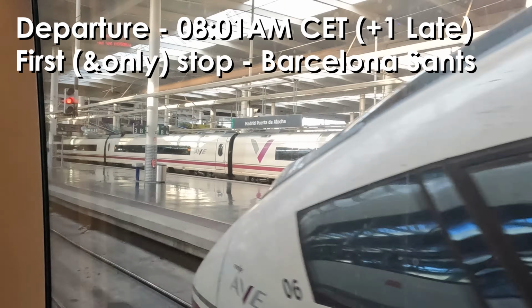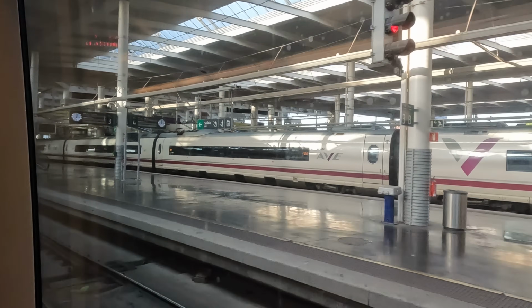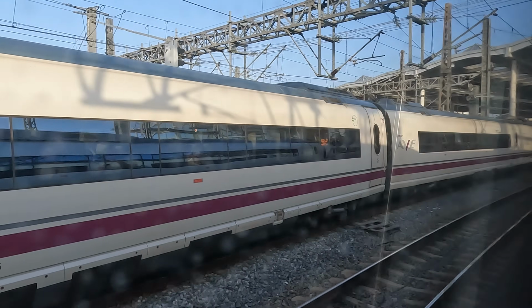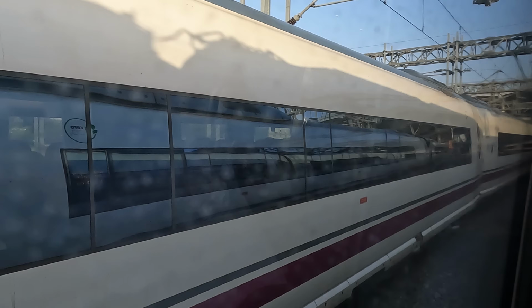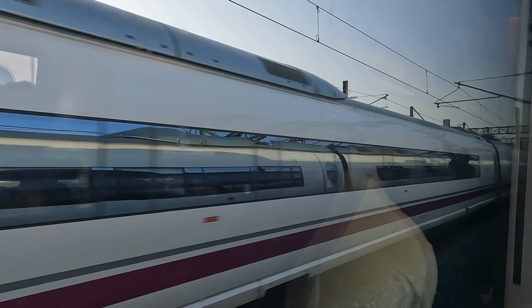Despite the level of chaos, our departure from Madrid is only 1 minute late. As well as the route to Barcelona and the French border, the S103s also run to Malaga, as can be seen here, before we pick up speed to start making our way out of the Spanish capital.